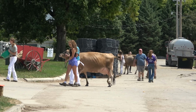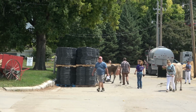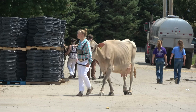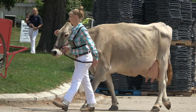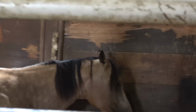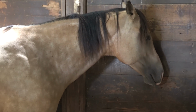That sucked. As somebody that doesn't live in a farmland, seeing people wander around walking their cows like they're a large dog is very appealing to me. I'm guessing they're all going to some sort of cow competition. Like many state fairs, there is a big animal and farm component to it. And we're currently in the horse barn. His name's Buckley. And he's very pretty.